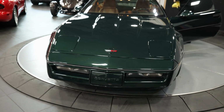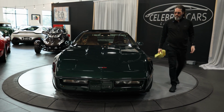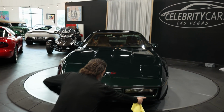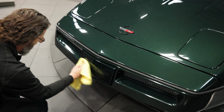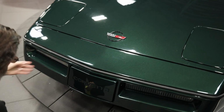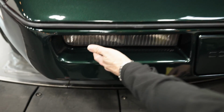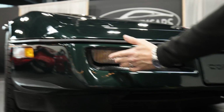Okay. Now, Quincy, I'm going to talk about this nose here for a minute. Besides that abrasion over there on the driver's side, the rest of this is really, really nice. That's just some goop. But in these alcoves here for the turn signals and the driving lights, they're in beautiful shape. There's no moisture in either of these lenses, and it's nice and clean.